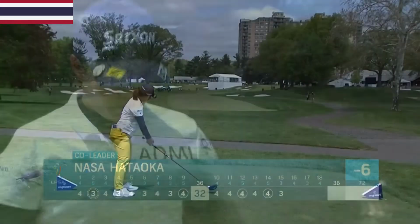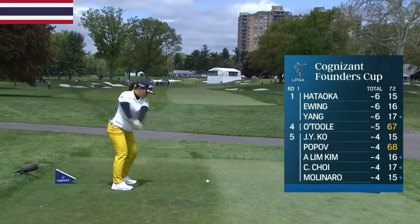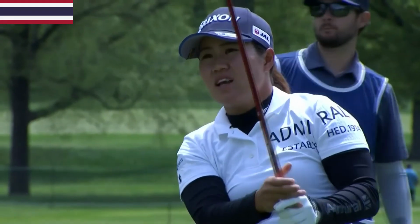West Coast swing has made its way east, and we make our way to the 16th and Nasa. Really tight fairway here. Bunkers down the right, bunkers down the left. One's down the right, Nasa could carry. Yeah, it's one of the tightest on the golf course, and the length of these holes.